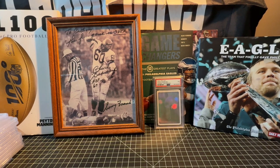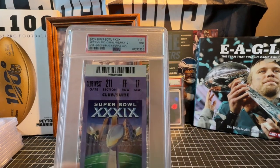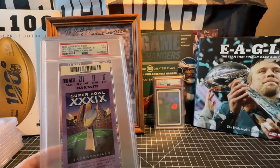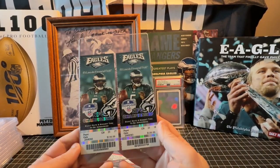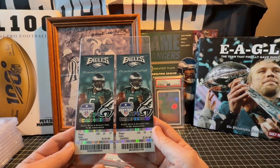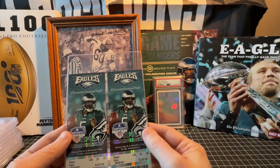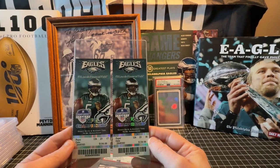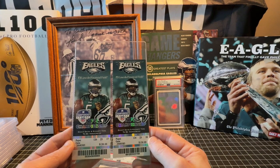Going back into the Eagles Super Bowl, going a little bit out of order still. What's special about this Super Bowl also, other than it's the Eagles' second appearance in a Super Bowl, is the NFC Championship game. So I went to the NFC Championship game where we throttled the Atlanta Falcons. And what's really meaningful about this, other than I went with a good friend of mine, is these are 2 of the 4 tickets that I actually own now.